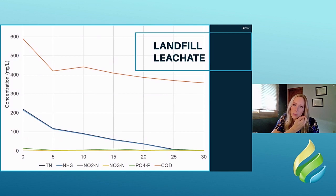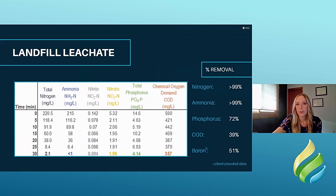And here you can see the different species. As I mentioned before, we're getting 40 to 60% COD removal, so not complete COD destruction, but getting complete ammonia removal. And then we happened to also look at phosphorus in this case, and you can see some of the numbers. We also saw about 50% boron removal. The client actually tested this. All the other data was done at the University of Massachusetts. There was some phosphorus destruction, but if you had a really low phosphorus limit, you would probably need to add a chemical, like flocculation, coagulation, and also a screen.